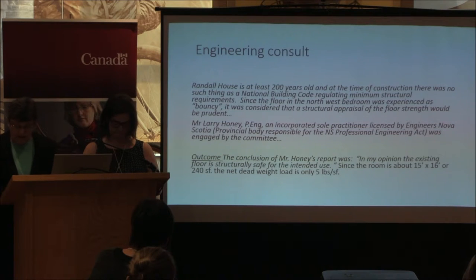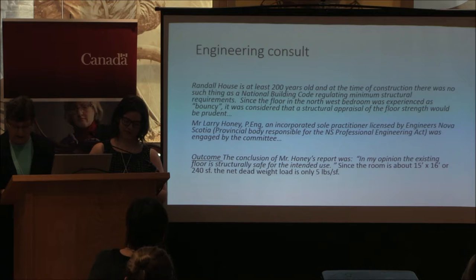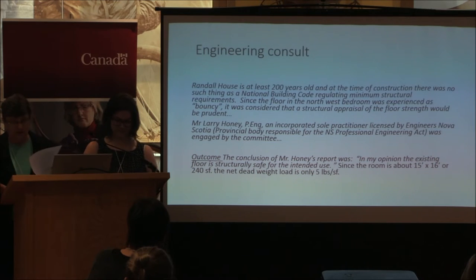So Larry Honey, professional engineer, was engaged by the committee, and arrangements were made. Before his visit to Randall House, the committee estimated the weight of the clothing, as I just mentioned, and gave this information to Mr. Honey. And also before his visit, part of one floor plank in the room was lifted. The planks were seen to be underlain by a subfloor, which was unexpected. Nevertheless, three floor joists could be seen. Their dimensions were established as well as their spacing. Sufficient evidence of nail heads beneath a multitude of coats of floor paint were found and showed a uniform spacing of joists across the room.